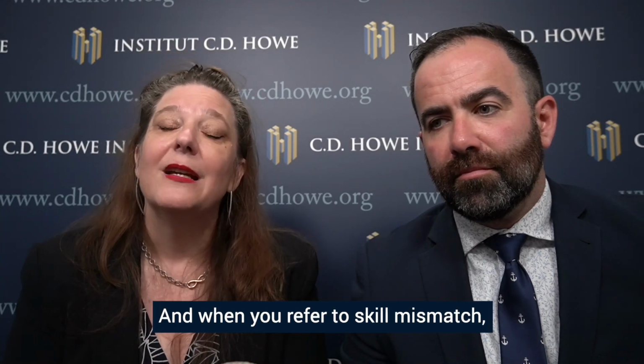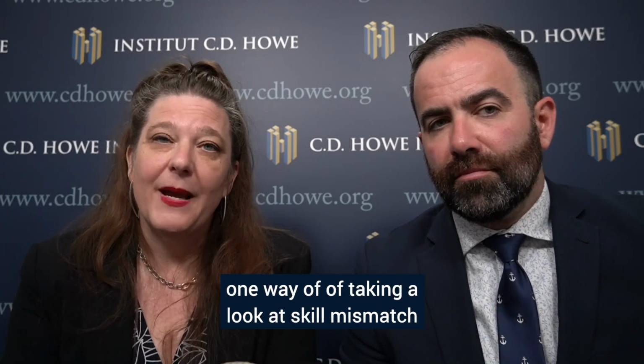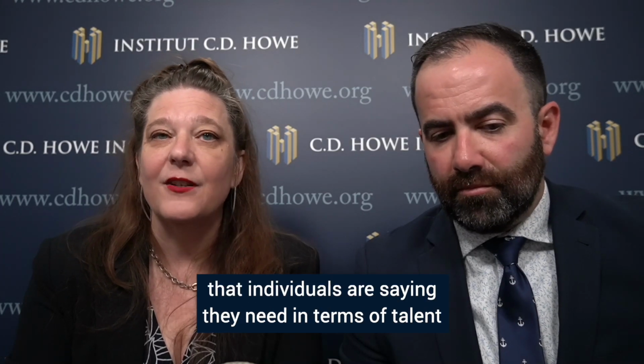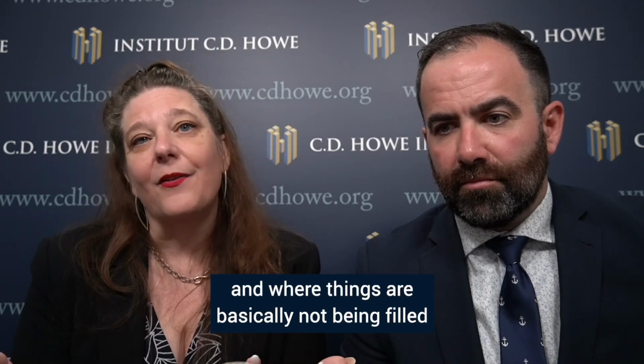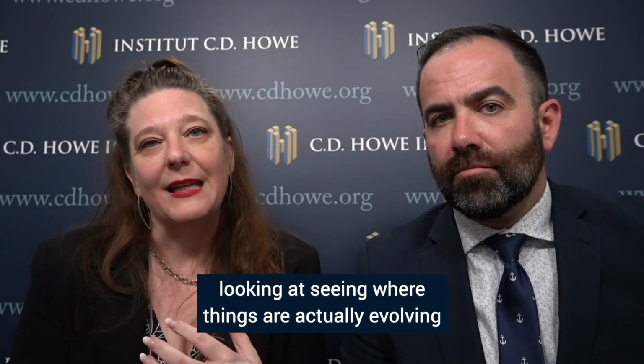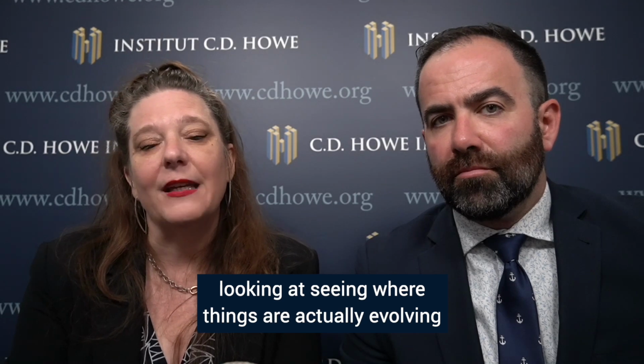We have to also think about immigration in a sensible way when we're dealing with the types of technological change. And when you refer to skill mismatch, one way of taking a look at skill mismatch is also to have good vacancy numbers and understanding what the postings are that individuals are saying they need in terms of talent, and where things are basically not being filled for large portions. So that means that when we're thinking about productivity, it's not just barriers today, right? I mean, we have to be looking forward, looking at seeing where things are actually evolving and planning for it.